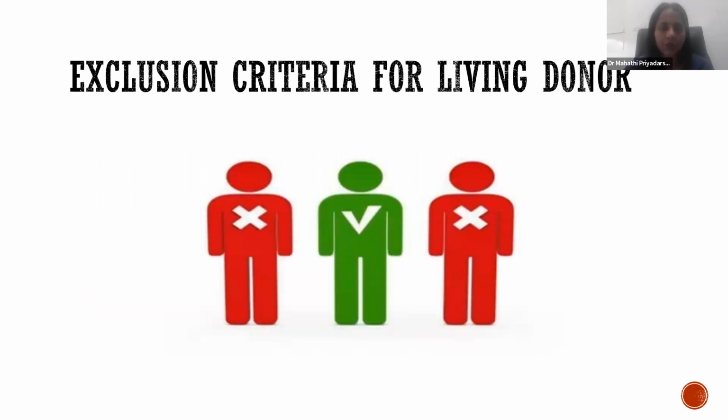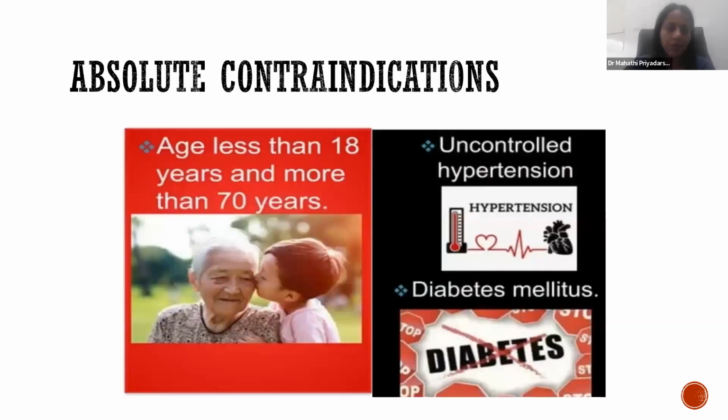So what are the exclusion criteria for donors? Who can donate a kidney, who cannot donate a kidney? What are the absolute contraindications to donating a kidney? So who cannot donate a kidney? People who are less than 18 years of age or more than 70 years of age, people with uncontrolled hypertension and uncontrolled diabetes mellitus.